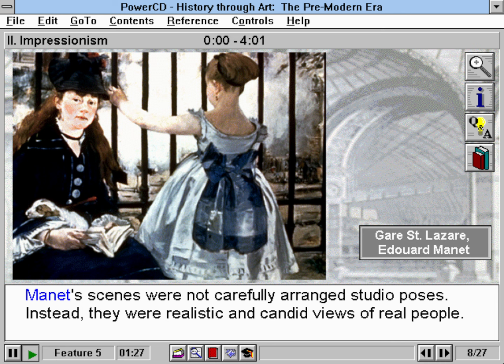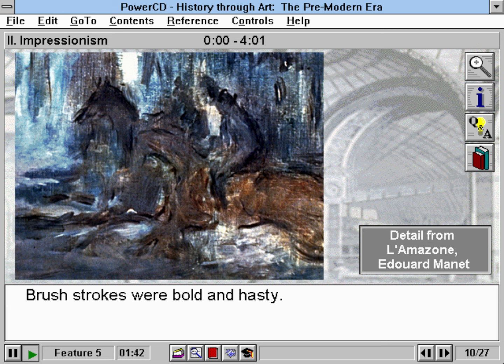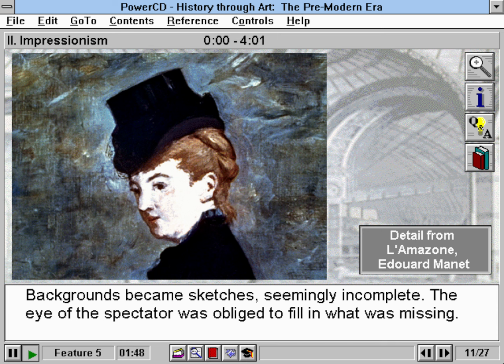Moreover, the paint on the canvas was itself becoming as important as the subject. Colors were used to flatten forms into two dimensions. Brush strokes were bold and hasty. Backgrounds became sketches, seemingly incomplete. The eye of the spectator was obliged to fill in what was missing.